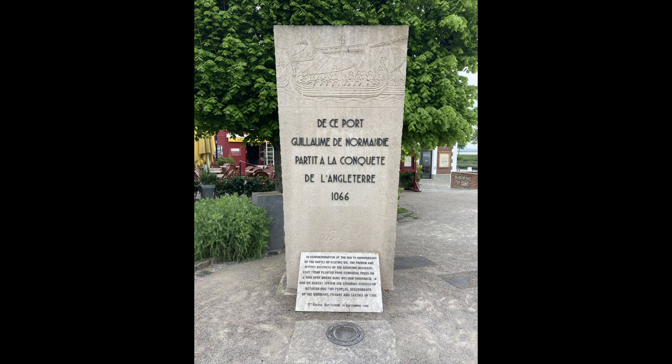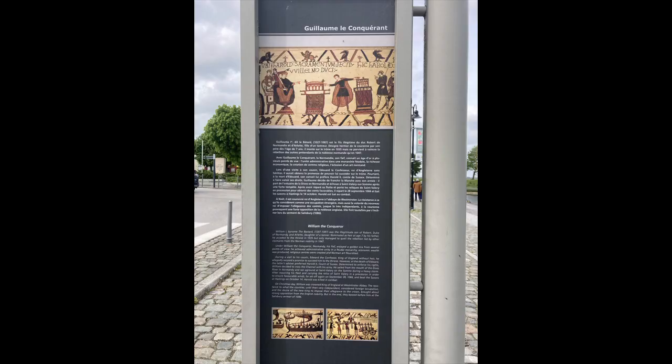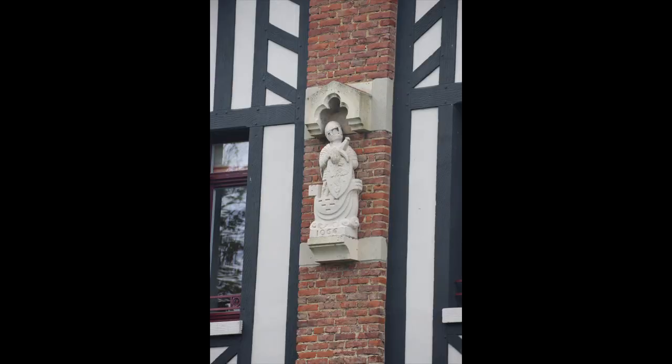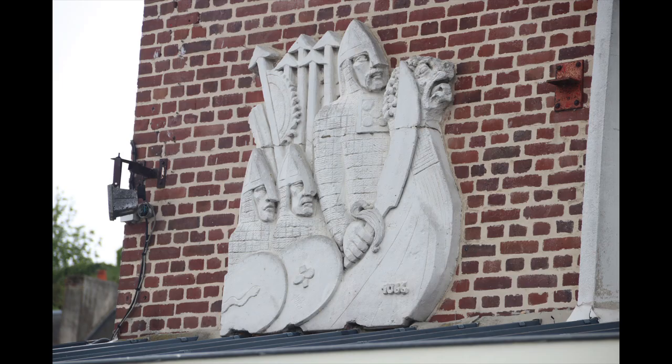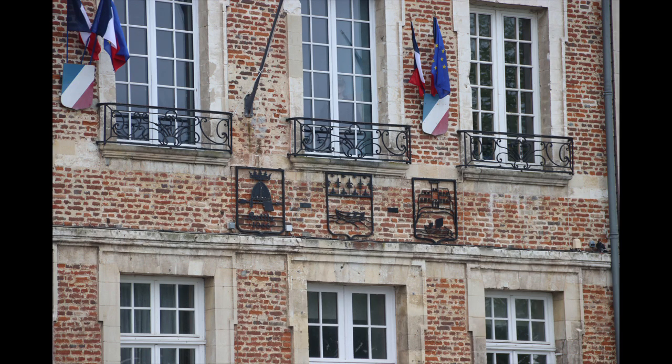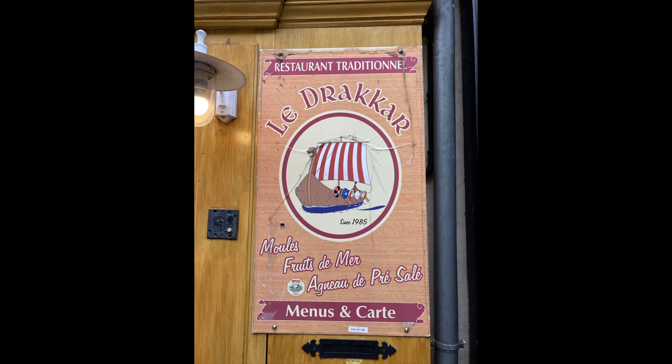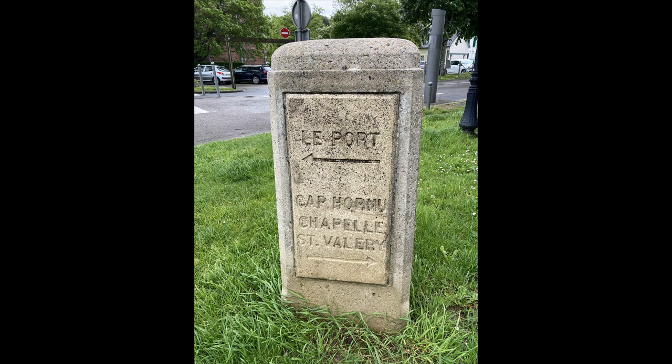While walking around St. Valery, you can't help but notice just how aware they are of their historic link to the Norman invasion. There's images, texts on signs, and quite a lot of sculptural elements regarding the fact that William is recorded as having left from Saint-Valery-sur-Somme for the invasion of England and the subsequent Norman conquest. And here's just a few examples of the things I saw while walking around. I hope you've enjoyed this video about Saint-Valery-sur-Somme.